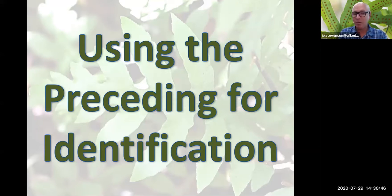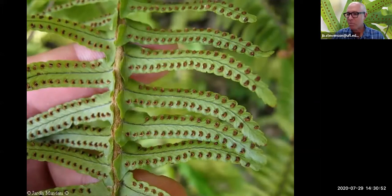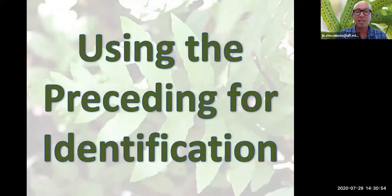How does that help? Well, as we talked about, all the different parts of the leaf have names and conditions, and pinna and pinnae and rachis and petiole. We can use all these words, all these conditions of all these parts in identifying ferns.